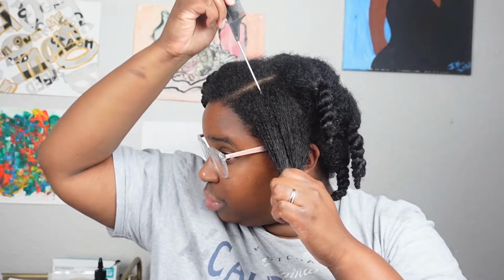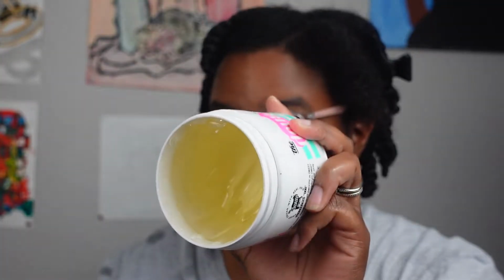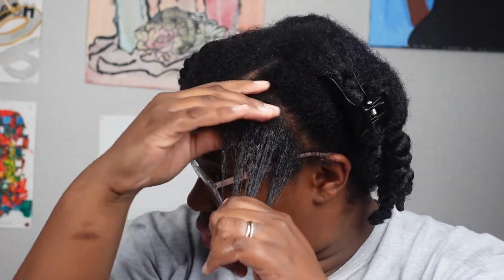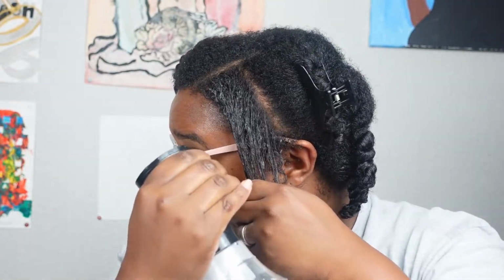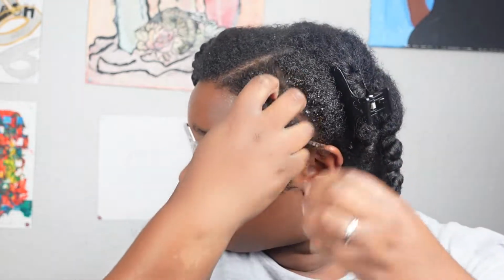All right, guys, so we are gonna go ahead and section for these two flat twists. That's gonna be on the left side of my hair. We're gonna start off by using the Big Poppa gel, applying a decent amount. I want to use this section the same way that I would do if I did a wash and go. I'm gonna apply as much gel as possible to help lay down my hair and weigh down my hair. Go ahead and add that extra water just to make sure the gel is in my hair enough.